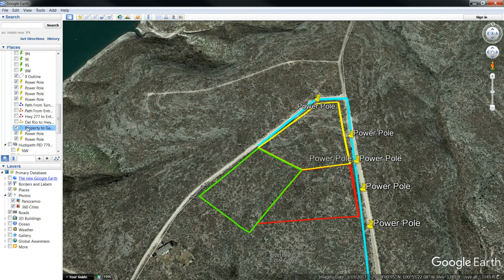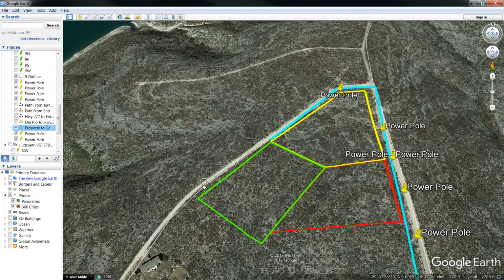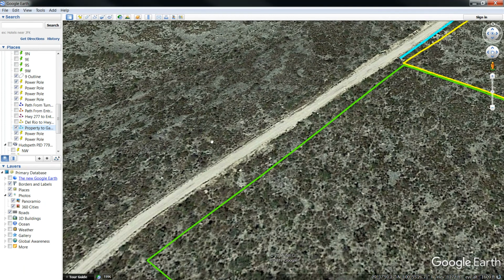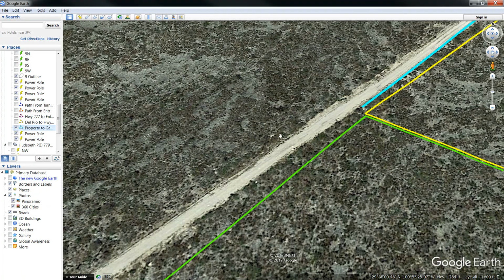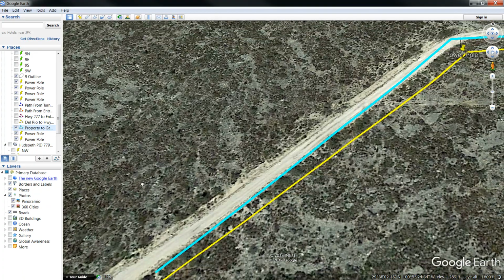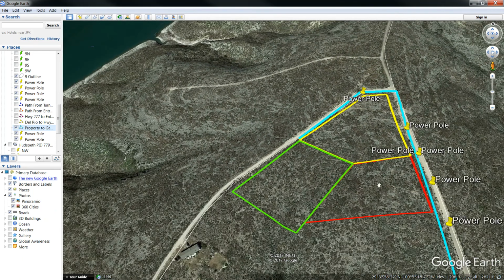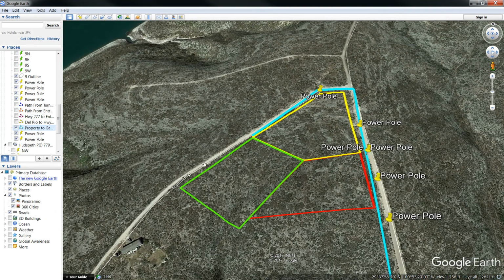So here are just some of the power poles that we could see all around the property. Summit Drive, it looks like they also run down Summit Drive. You can see the linear shadows right here, and right here, and right here. So they're all around the property, but these are some that we could see a little bit better. I'm going to turn off the power poles.